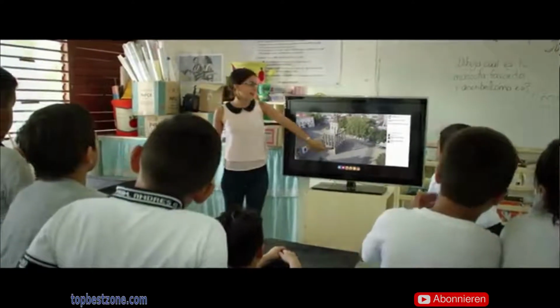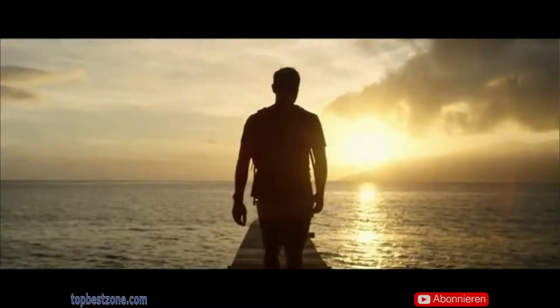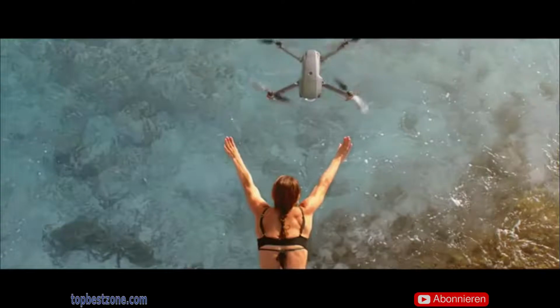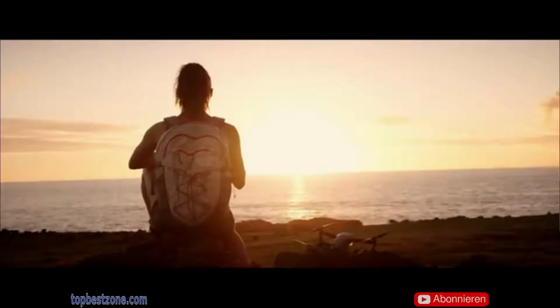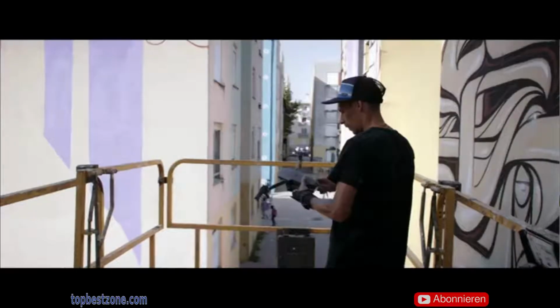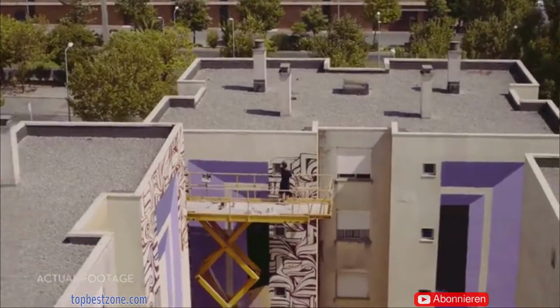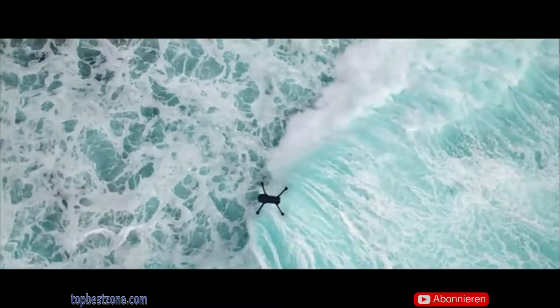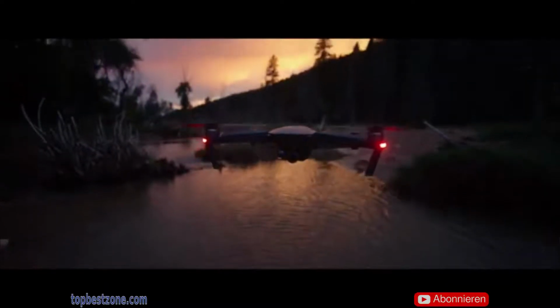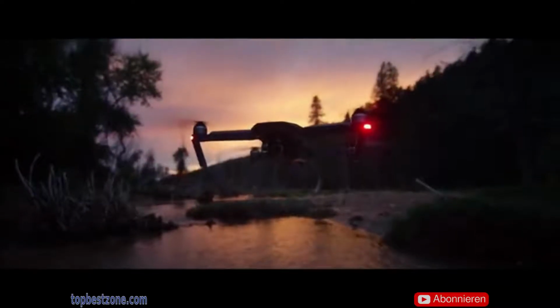Inspiration can strike from the smallest thing: a sketch, a feeling, an experience. The Mavic has been designed for you to take it anywhere, ready at a moment's notice, whenever inspiration strikes you to create something truly great. DJI Mavic, wherever you go.